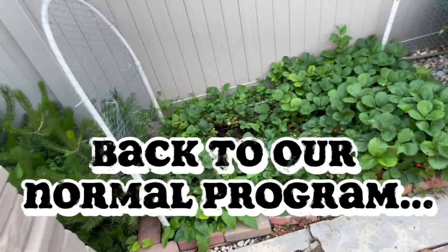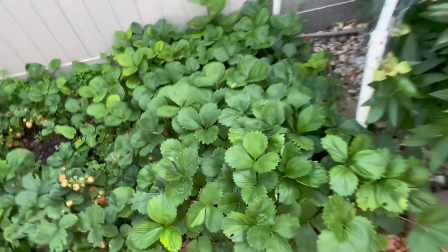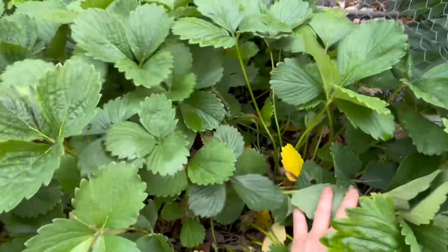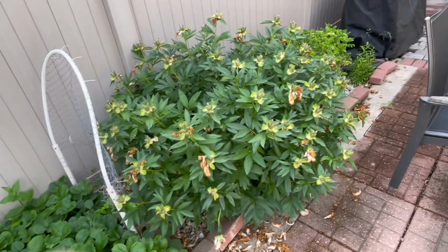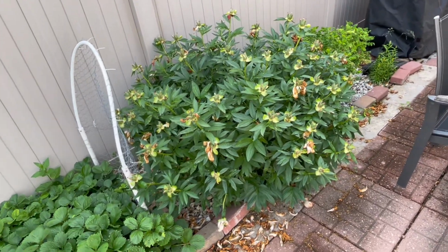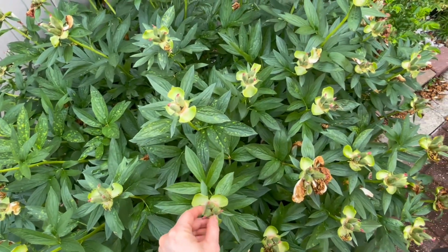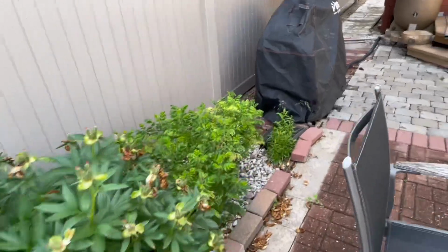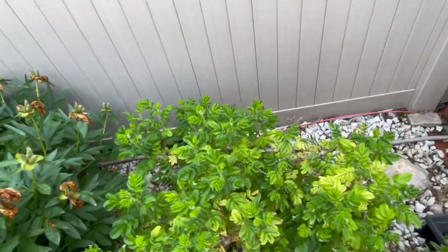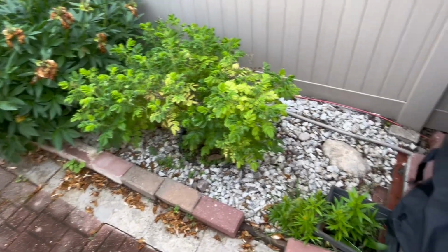Strawberry bed is pretty happy. We've gotten a decent amount off. Definitely not as much as you guys are getting, but there's a decent amount in there. So, peony, all gone. So sad, but we'll get that second bloom off them. So I just need to clean up all the dead petals. Rose bush is looking okay. It's looking better than it has any other year, but no roses yet.